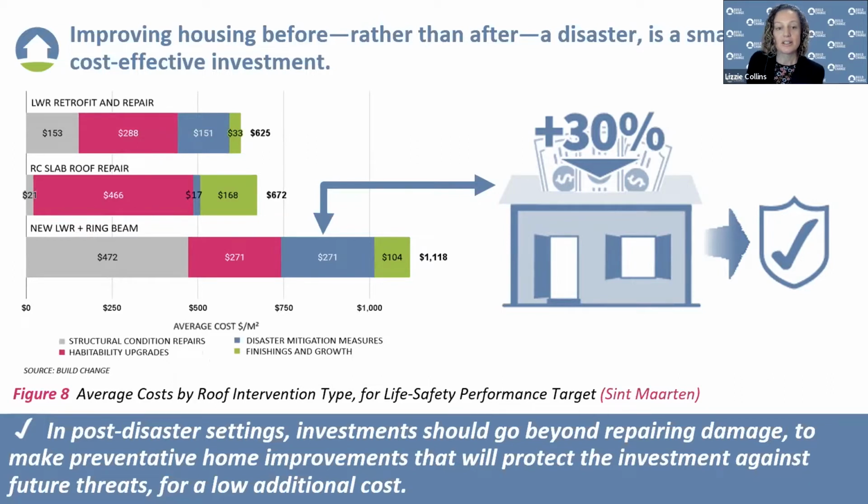This additional cost is low considering such work can help mitigate against other threats like earthquakes and better protect the investment in the new roof and all other work undertaken to increase the building's resilience against future windstorms. Therefore, we recommend that in post-disaster settings, investments should go beyond repairing damage to make preventative home improvements that will protect the investment against future threats for a low additional cost.